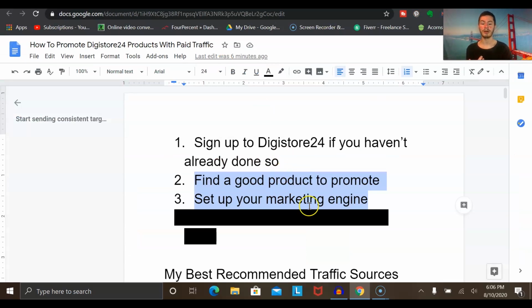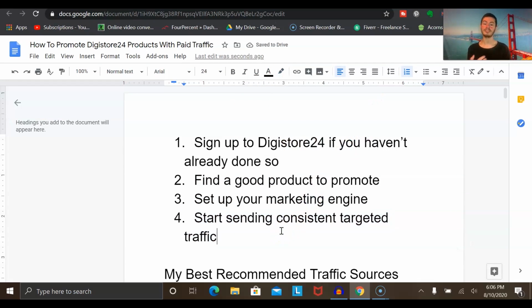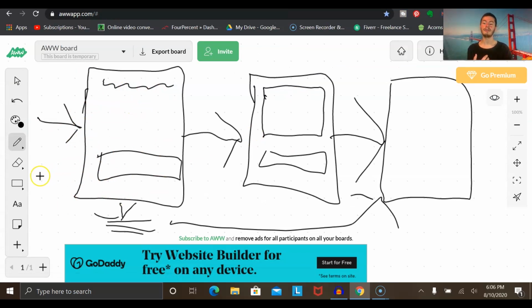So that's the primary thing that you want to have, is to build up your marketing engine. And once you have that, then you can start sending consistent targeted traffic over to your funnel. When you start sending traffic, what you want to do is send traffic over to this landing page, and this way you can start building up your email list.